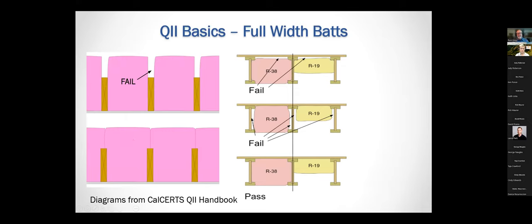We have what's called a full width bat, or a bat that's designed to fit inside the framing. So if you have 16 inch on center framing, some insulation is 14 and a half inches wide, so it fits inside the framing. And if you do that in an attic, what happens is you get these voids here. So what you want is 16 inch wide, or whatever the 24 inch, whatever the framing is, so that when you put it in there, the insulation expands out over the top of the framing and touches each other.